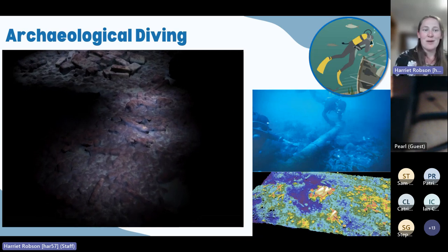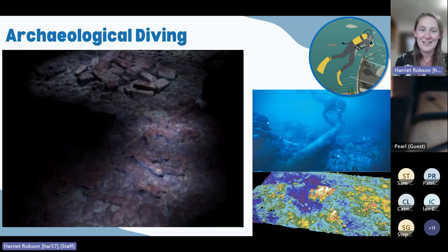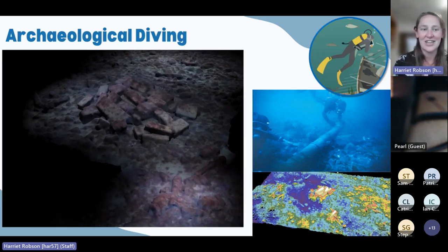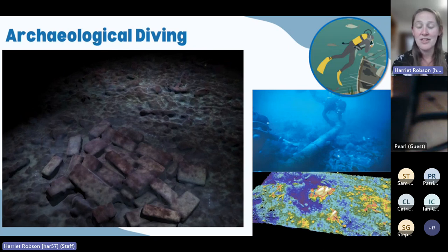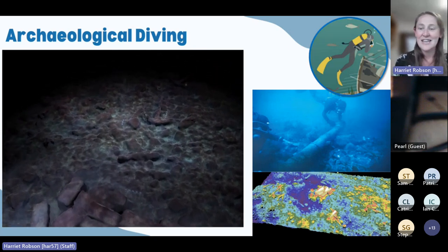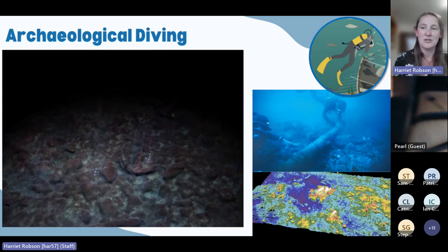Archaeological diving. This is perhaps the most intriguing to our young people. It involves diving shipwrecks to reveal the hidden secrets of past climate and changing environments. This is an example of the Bronze Bell wreck, where there are tons of marble beneath the sea, and there are cannons and anchors that you can go and dive and observe. You can see some of those in the animation.